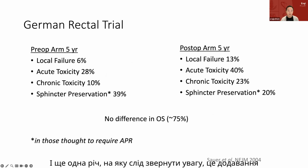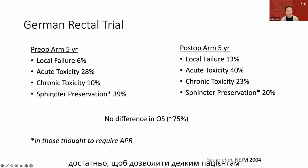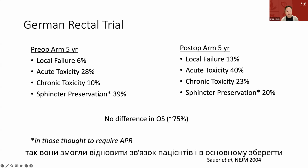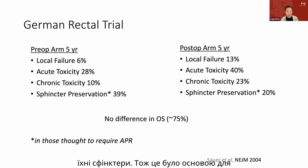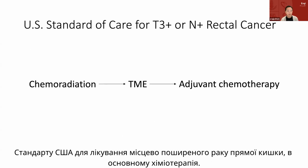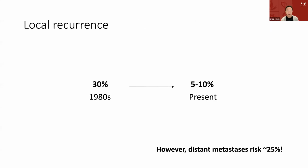And then the other thing to note is, as you would expect, doing the radiation and chemotherapy before surgery was able to shrink the tumor enough to allow some patients who the surgeons would require that APR surgery with the permanent ostomy to having a surgery where they were able to reconnect the patients and basically preserve their sphincters. So this was the basis for the US standard of care for locally advanced rectal cancer, basically chemoradiation, TME, and then patients would get adjuvant chemotherapy.